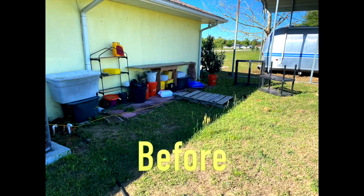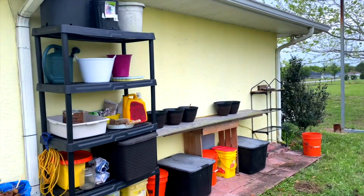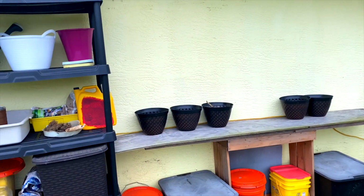Then I also put an outdoor shelf near my potting area so that I can store extra pots and garden supplies and have a place to keep my seeds producing before transplant.